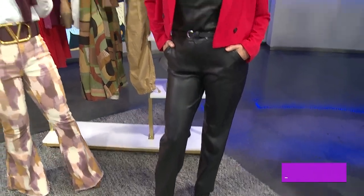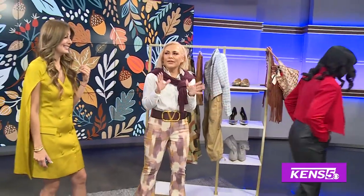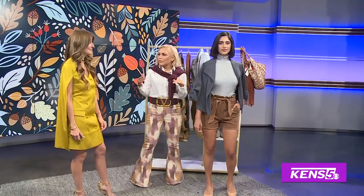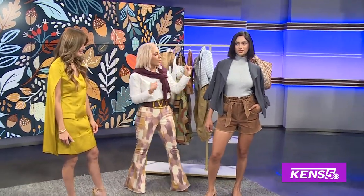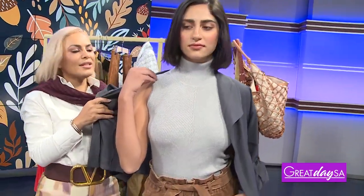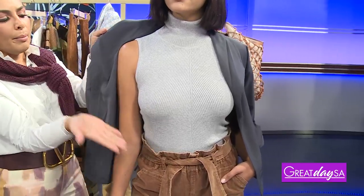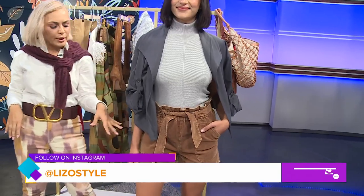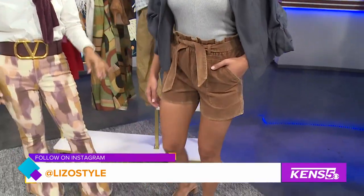Yes, and you have one final look for us. Yes, one final look. Very casual, very chic. This is just the short. We're still a little bit warm here in San Antonio. We have the turtleneck, but also sleeveless, short sleeve. Yes. So this is a great look for, let's say, the upper part with this jacket for the office and maybe just to relax on the weekends with this corduroy short.